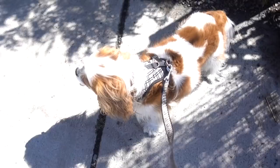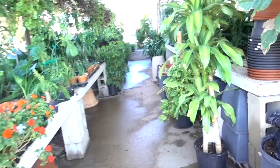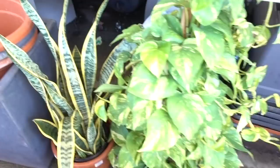Okay, we're at my favorite nursery and they're playing copyrighted music, so I'm probably gonna have to put some music over this to cover the copyrighted music, but let's go! See what they got. They always usually have really, really awesome stuff. Look at this, photos. Wow. Look at all of the fun.